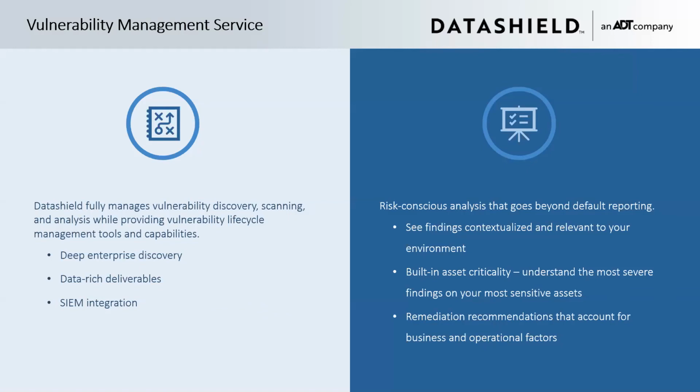It's not just dumping a 150, 200-page document on your desk and saying, here, sysadmin, go remediate these. It's here's what you actually need to worry about this month or this week, and then making the most out of your time, being able to direct your efforts at what makes sense from a business and an operational perspective.